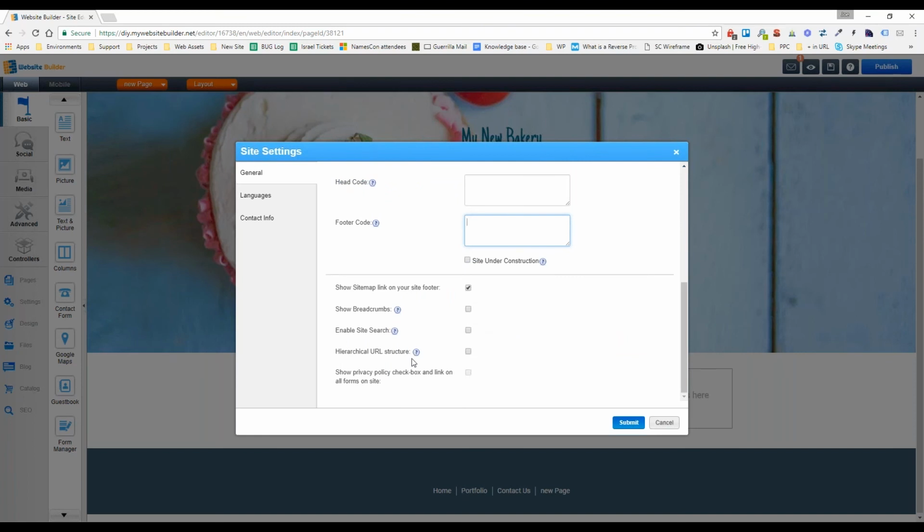Do you want to make the hierarchical URL structure, so those clients who are a little bit more familiar with SEO, maybe they have some experience in that, and they want, instead of doing domain/web page or child page, it'll be domain/parent/child page. So depending on the site or the preferences of the end user, the site builder, they have that choice.